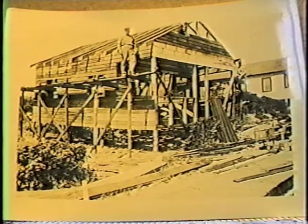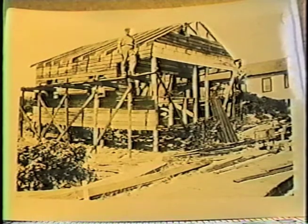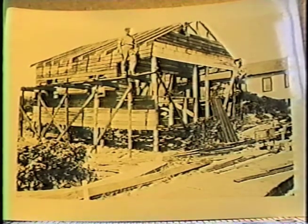Pinto family was building their first house on a little plot of land that they bought there. And that's probably Ted and Michael Pinto's grandfather and family up constructing that house. The house on the right was the original Harrington hut, which is where Jack Dowling's house is now.